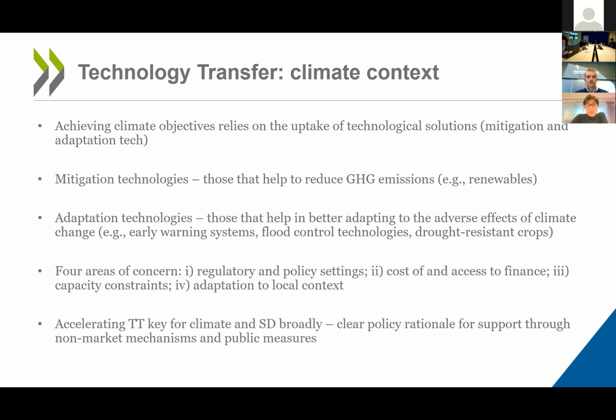Further, developing countries rely significantly on the uptake of climate technologies to meet their objectives under mitigation and adaptation. Mitigation technologies are those that help in reducing greenhouse gas emissions, including renewables such as wind and solar. Whereas climate adaptation technologies are those used to adapt to the adverse effects of climate change, whether it's early warning systems, flood control technologies, or breeding of drought-resistant crops. Also, the same structural factors that inhibit technology transfer to developing countries are closely related to fundamental challenges that developing countries face for their development. And these are further aggravated in the climate context, given the sense of urgency as well.